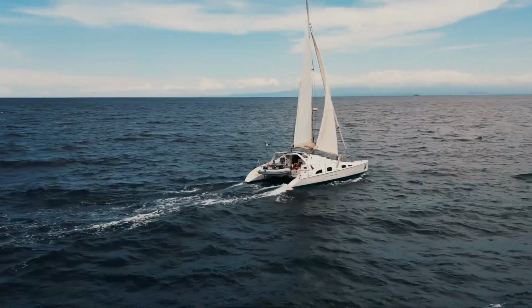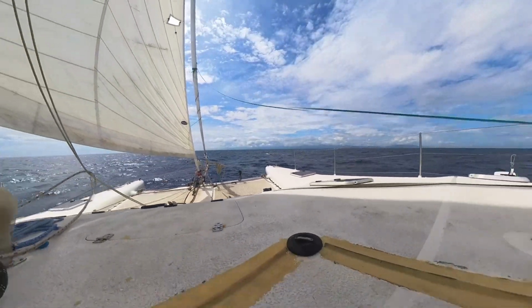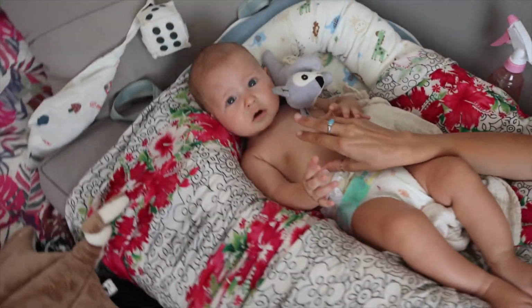So she gets along so good. I could have been doing 10, 11, 12, 13 knots with all the sails up, but the main thing is we were all comfortable and everyone was feeling safe, and we still got there in record time.